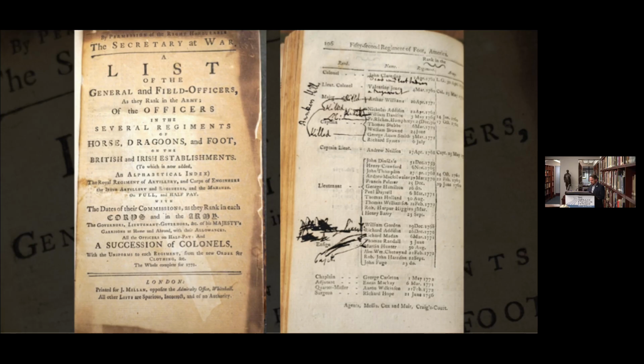Now, when reading through the various annotations in the book, you can almost picture this old nostalgic soldier going back and attempting to relive and reflect on his days in the Army. It would be like any of us going through and reflecting upon an old yearbook or something like that. It's all pretty personal.